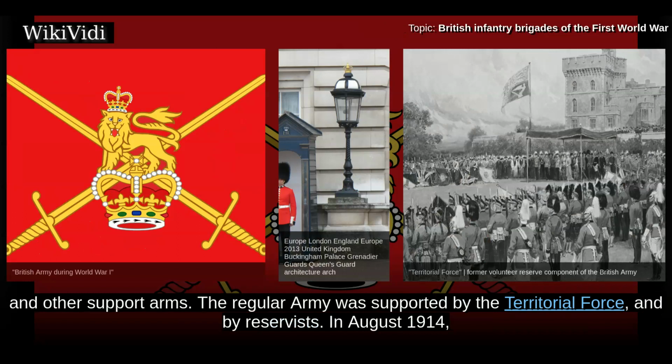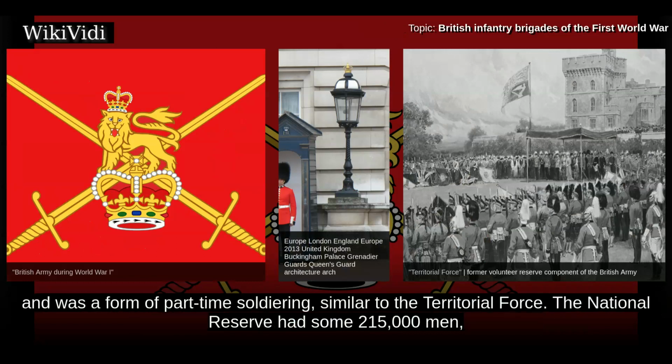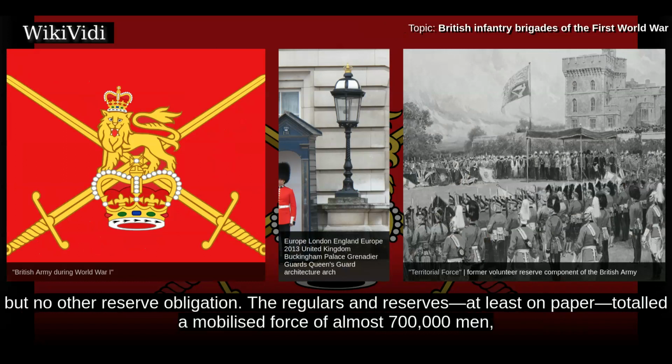In August 1914, there were 3 forms of reserves. The Army Reserve of retired soldiers was 145,350 strong. The Special Reserve had another 64,000 men, and was a form of part-time soldiering, similar to the Territorial Force. The National Reserve had some 215,000 men, who were on a register which was maintained by Territorial Force county associations. These men had military experience, but no other reserve obligation.